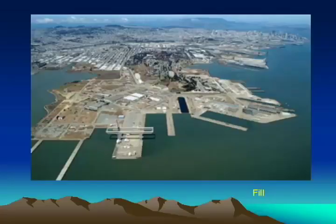In terms of the fill that's taken place in this area, except for this hillside and a spur area around here, that was the original Hunters Point. If it's flat, it's fill. So everything in this area is fill and could be subject to liquefaction.